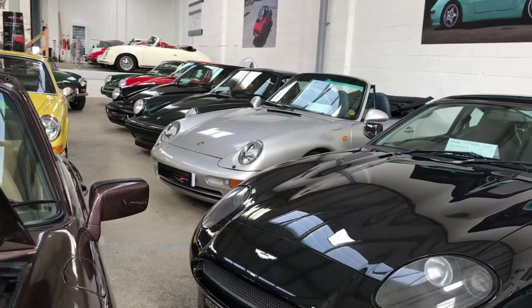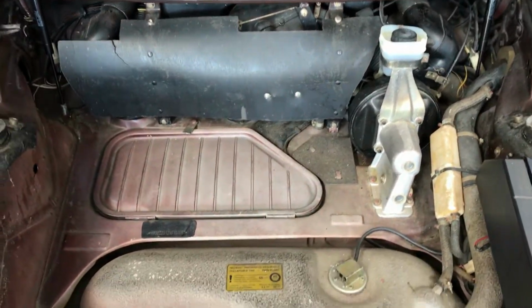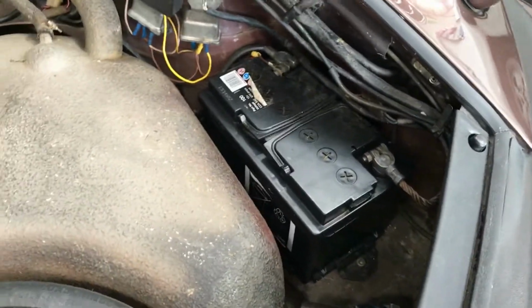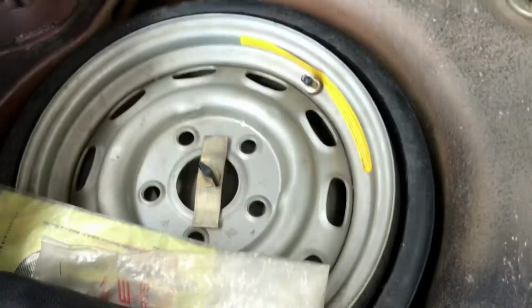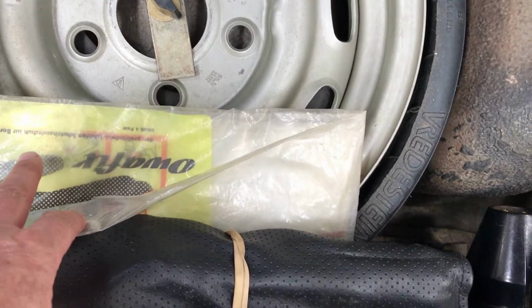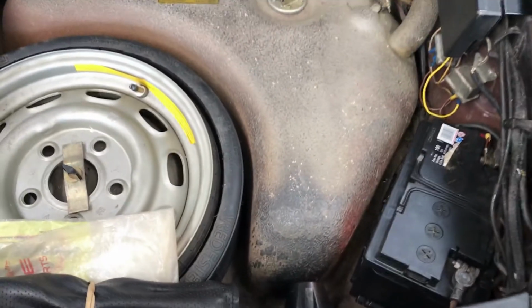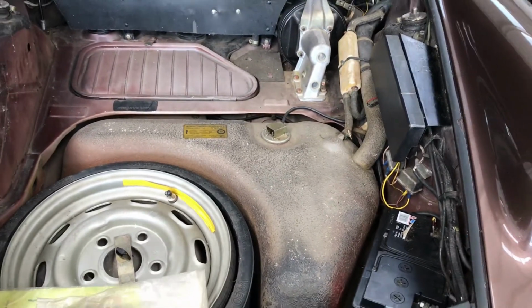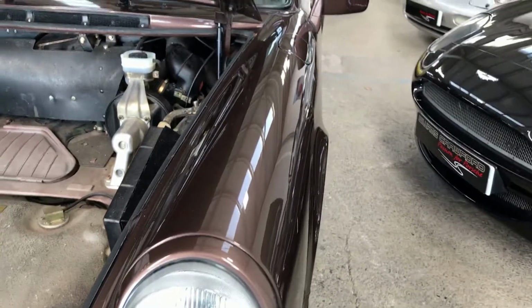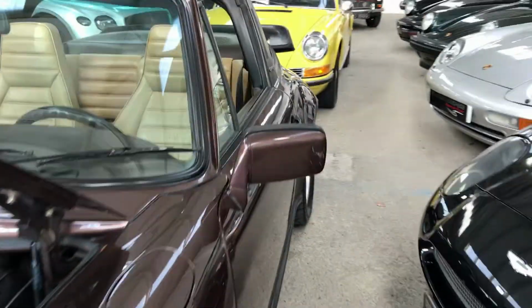Now Louise here is digging around in the front of this beautiful 911 SC, and this is one of the things that we do. We have a look through all the areas and see what's original, what the real condition's like. On this car, I can see it's got the original spare wheel, still with the label on it, the gloves to change the wheel that came from the factory, the original tools, and it's an air conditioning car. We've discovered it's a very unusual colour, this brown metallic, called Palisandra metallic. So you'll see that on our website.